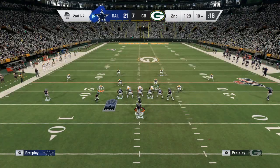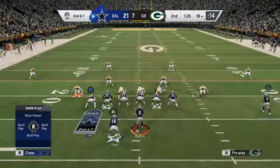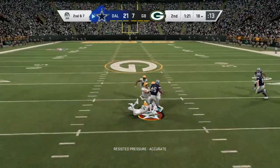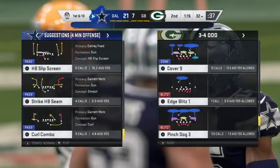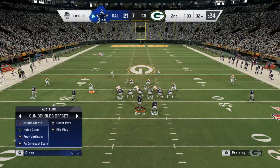Watch the twist. Watch the twist. Here's a 2nd and 7. Now he'll dump it underneath to his running back, complete. And he's going to get this one across the 30-yard line. 14 yards, good for a Cowboy 1st down.